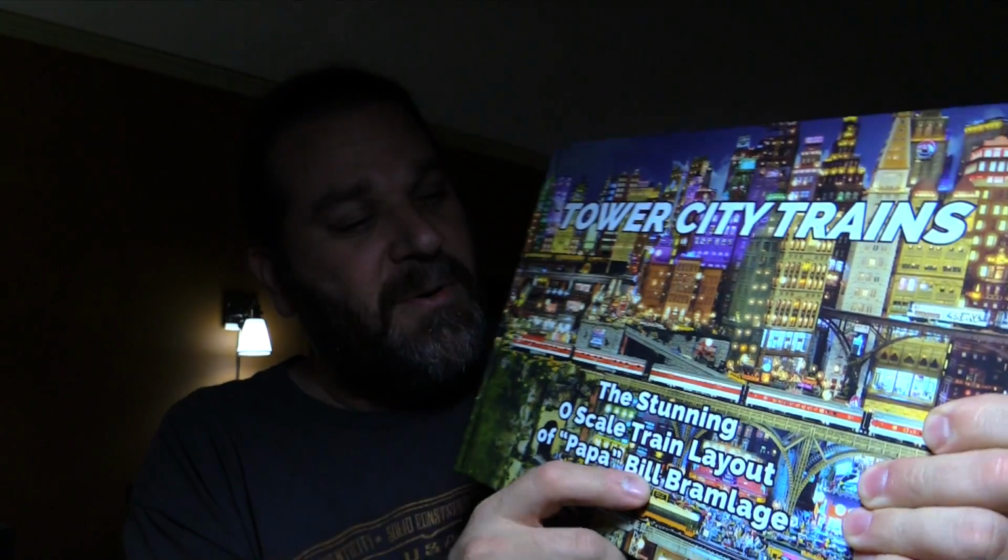Now, if you don't know who Bill Bramlage is, you probably haven't been in this hobby long enough. Bill lives in Ohio, and he has one of the most magnificent O-Gauge layouts in the country, period. Better than mine, way better than mine. And I've always wanted to meet Bill because one of the biggest influences on me when I started building my layout was Bill Bramlage, because I watched a lot of the videos of his layout, and actually layouts.